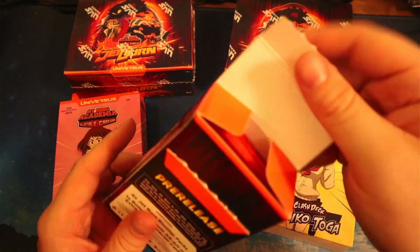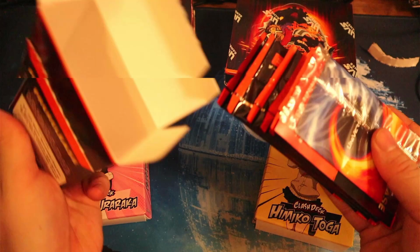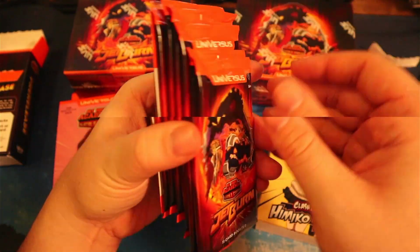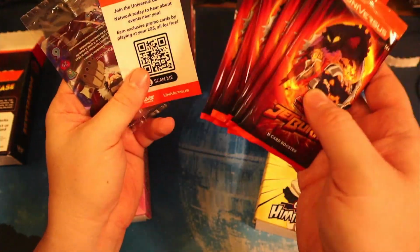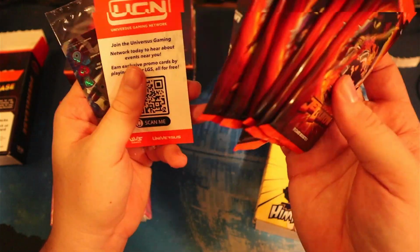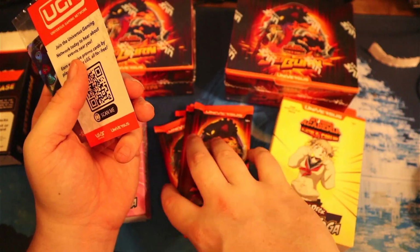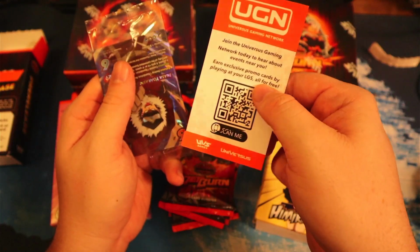Look at that. So nice and sealed up. So no tampering, no worrying about getting crappy packs or anything like that from your locals. And you get the six packs here that you can immediately use to build a deck. And that's how you do it for the pre-releases. You get these and you build a deck out of them, and that's what everybody's playing with, the sealed deck. Here we go.